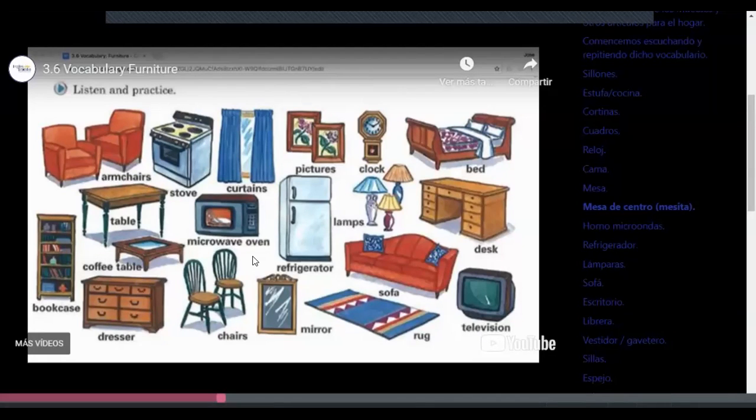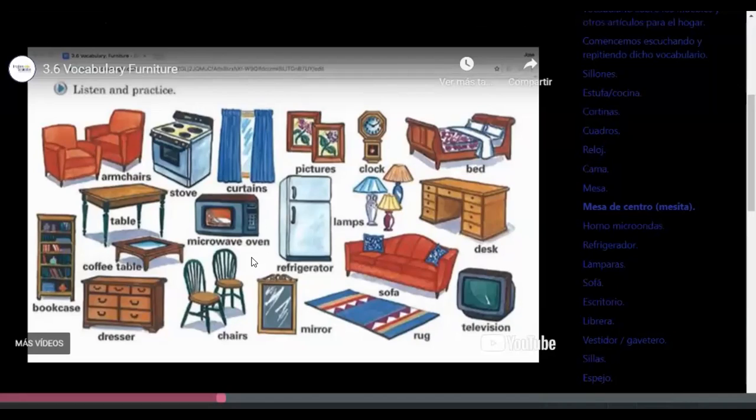Microwave oven. How do you say in English espejo? Mirror. Un espejo. A mirror. Cinco espejos. Mirror. Ah, solo un compañero lo dijo bien. Five mirrors. Eso plurales, chicos. No quieren poner la S. Ustedes no quieren pronunciar esa S, ¿verdad? Be careful.